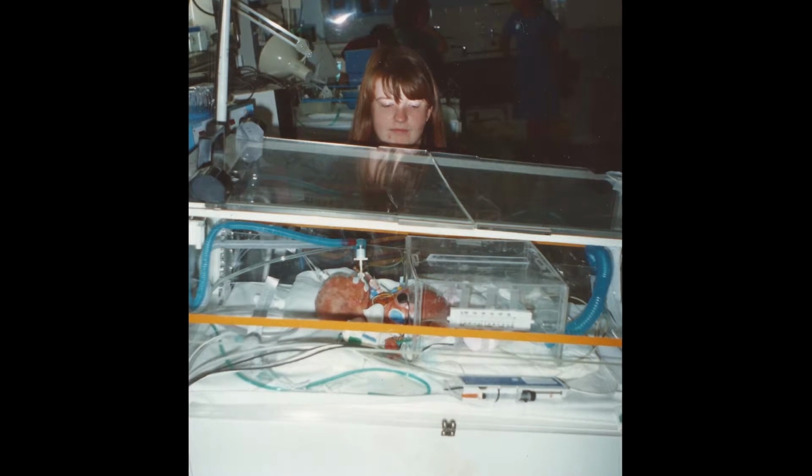I blamed myself. I thought maybe I hadn't protected her the way I should have done. Perhaps I wasn't as careful as I could have been. I racked my brain trying to think of ways that it could have been prevented. But unfortunately, no one knows the reason why she had a stroke.